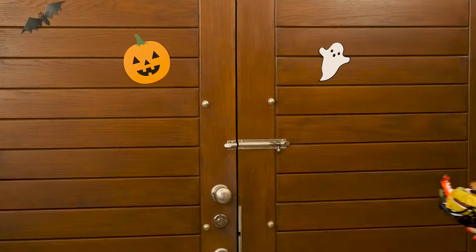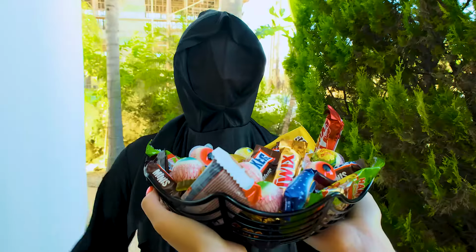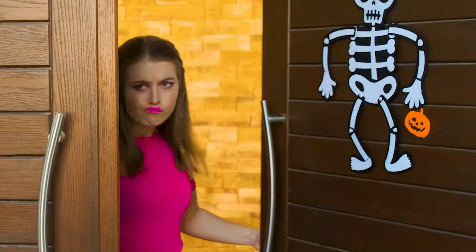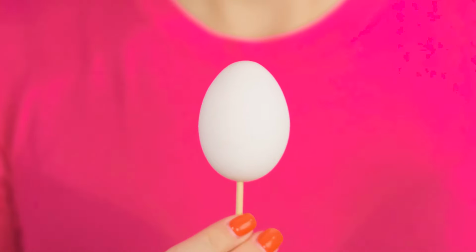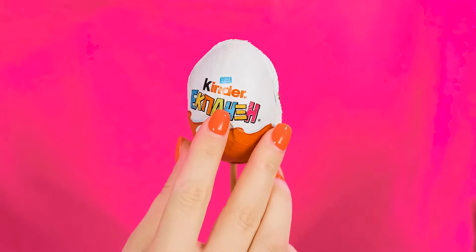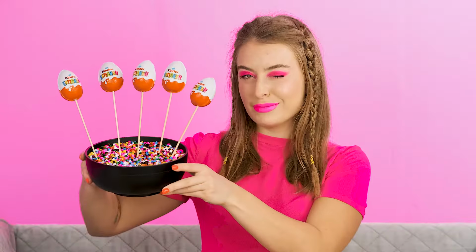Trick or treat? We have our first guest. Hi, there's for you. Actually, you should have taken a few sweets, not all of them. Oh, never mind. I'll teach him a lesson. I'll cook special chocolate eggs. To do this, I'll take the real ones, pierce each one with a wooden stick, bathe it in chocolate, and add packaging. It turned out great.